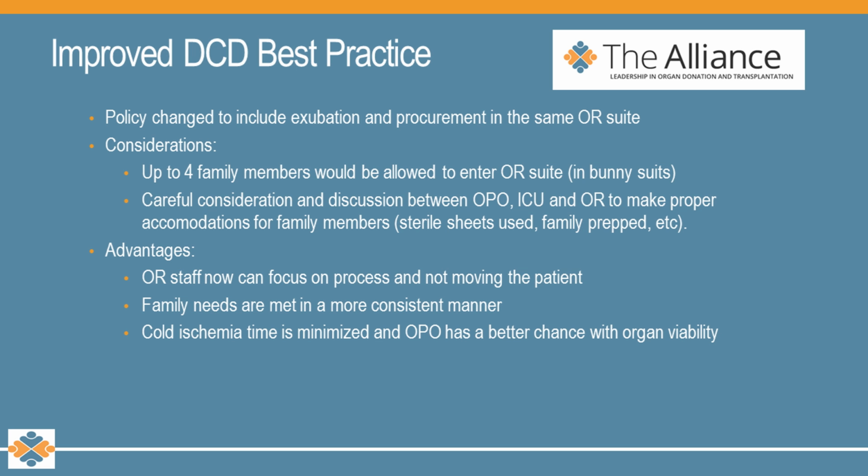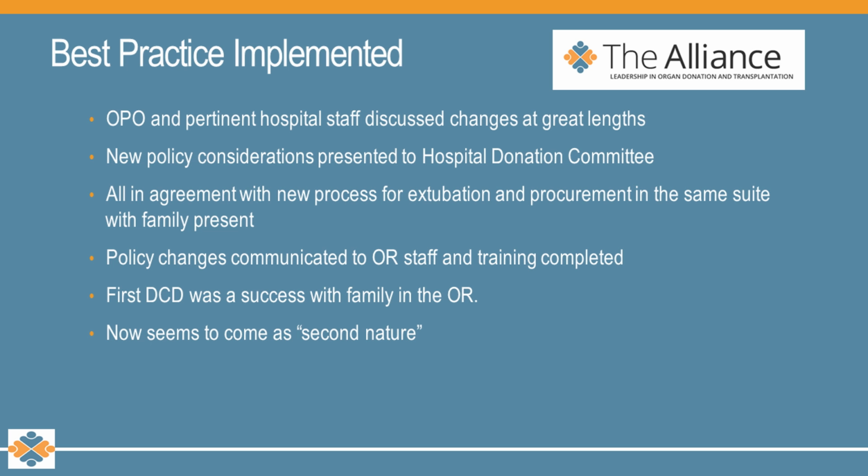In the past, we would have to secure 2 OR suites that were next to each other, and we would have to move the patient from one room to the next. So now we are doing everything in one room. We're cutting down on some contamination issues. We're able to prepare the family, prepare the OR. It's just a little bit more of a relaxed environment.